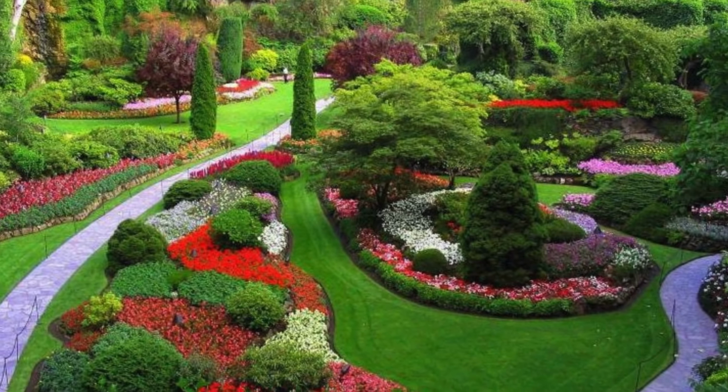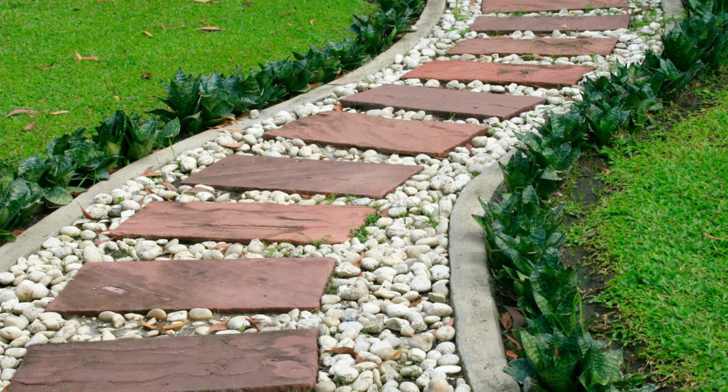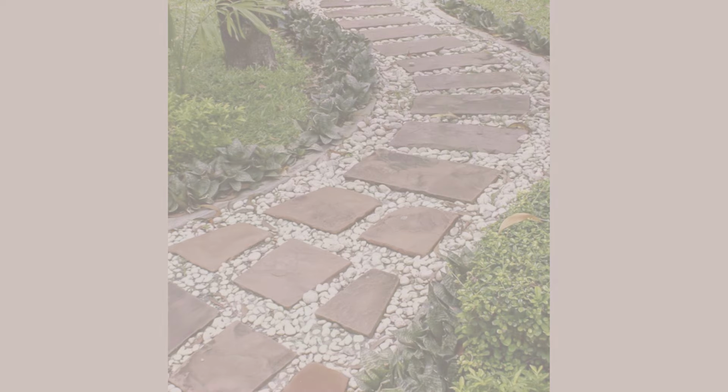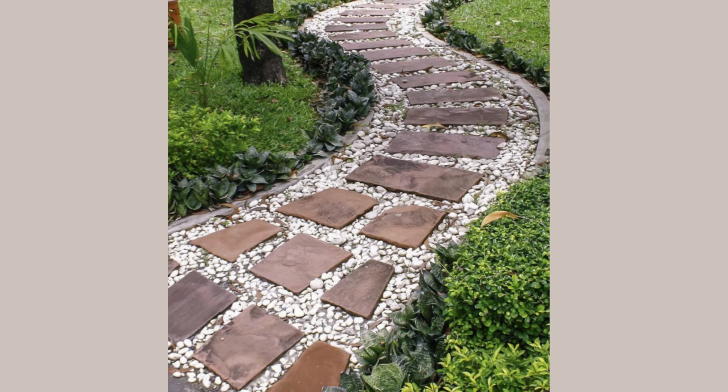Let's jump in. First up, let's talk about garden path ideas. These are essential for both beauty and function. Use natural stone, gravel, or timber to create winding paths through your landscape. It gives structure and flow to your garden landscape design, and it instantly adds charm.